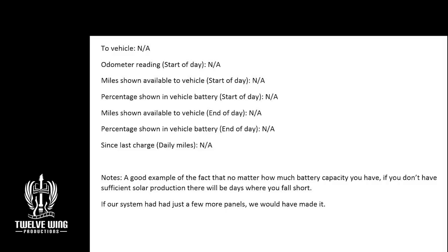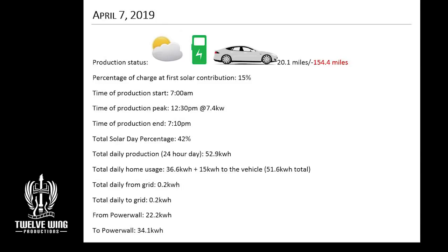And again, like it says in the notes, it's a good example of, no matter how much battery capacity you have, if you don't have the ability to produce solar to fill that capacity, then you're just not going to make it. And so then it just comes to a case of everybody needs to decide what they're trying to accomplish and how they want to accomplish it. If I had a farm out in the middle of nowhere, sure, we'll put a lot of solar on our land. Anyway, so April 7th here.